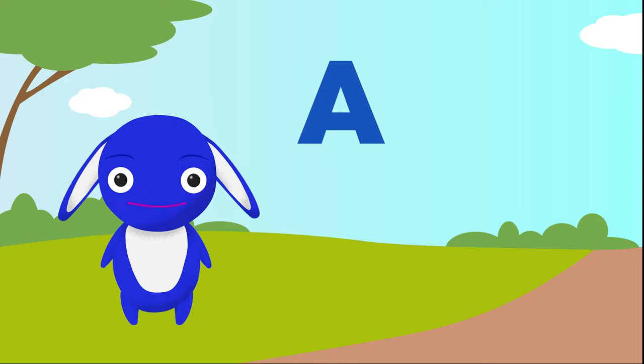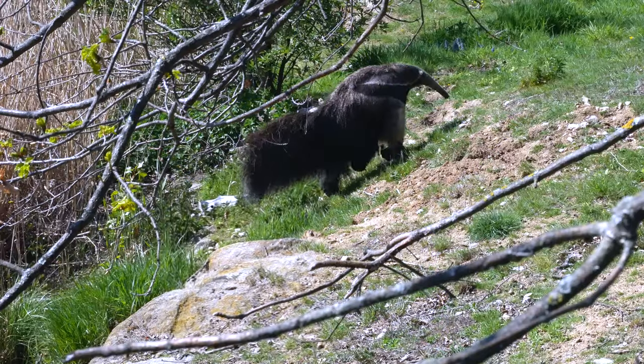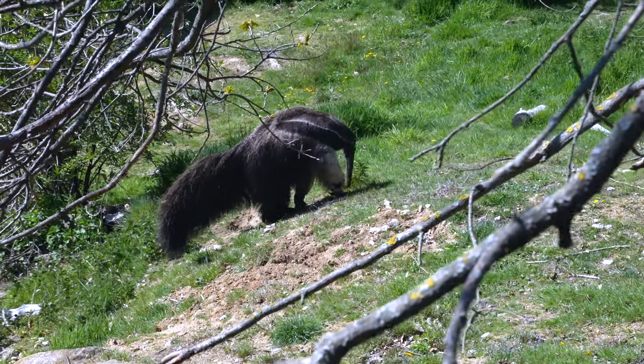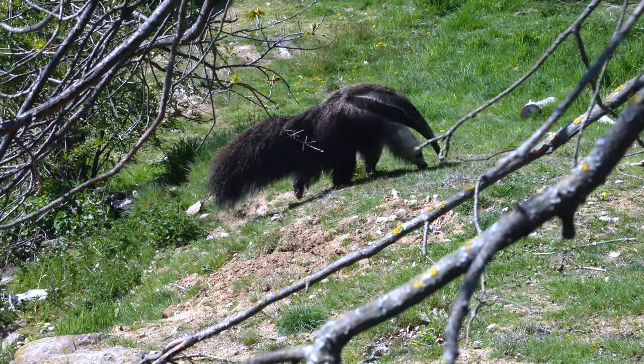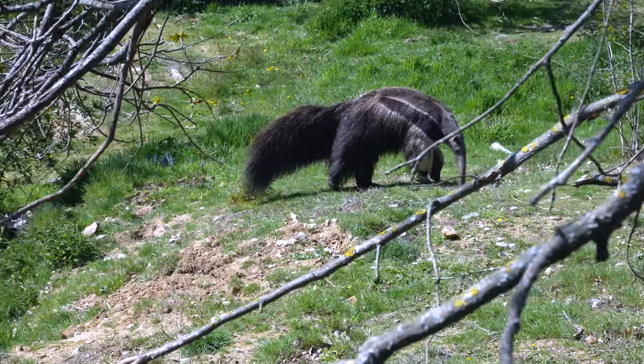A is for anteater. Anteaters are pretty neat animals. Look at its long snout and bushy tail. Can you see how it's walking on its knuckles? That's because their claws are so long and sharp.